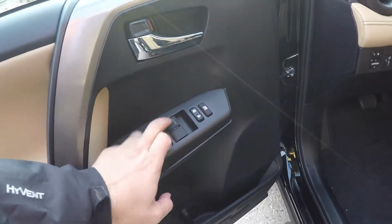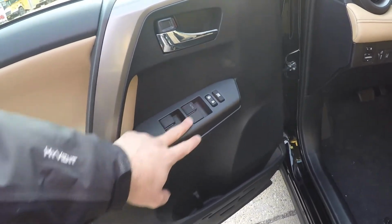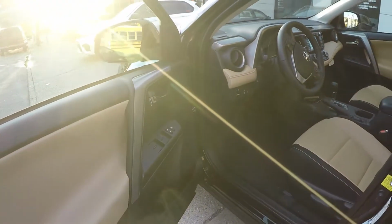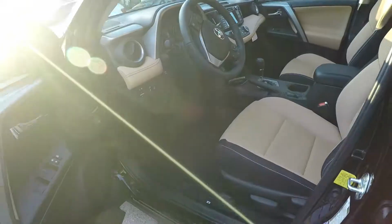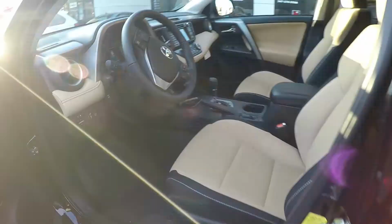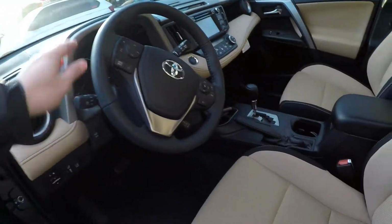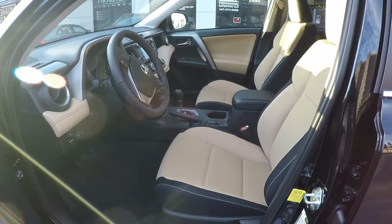I like these buttons. Only automatic up and down window for the driver, not for the passengers. This car is not fully loaded, but you can option and get many different things with a fully loaded car. Overall, I think it's a very good interior. Let's hop inside.